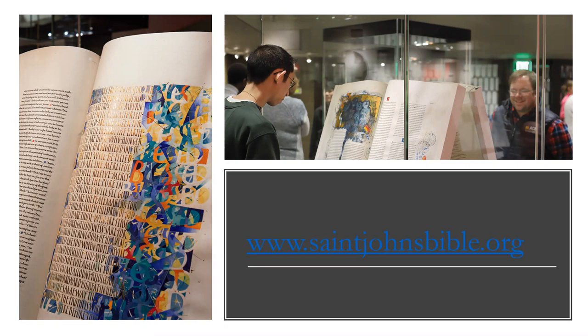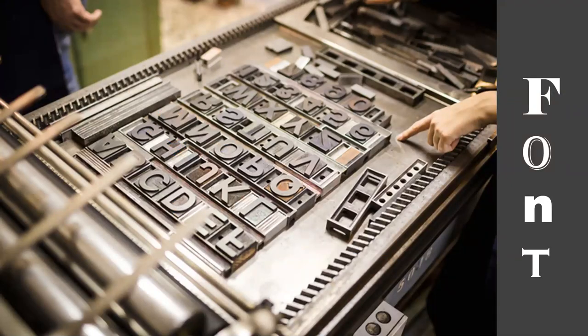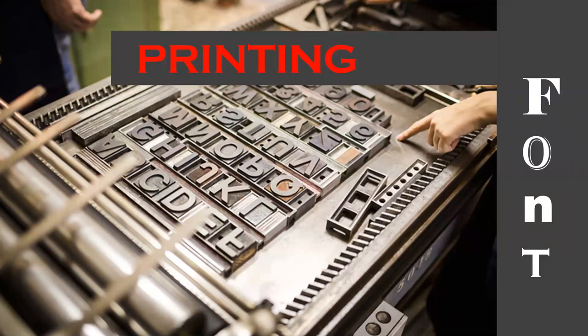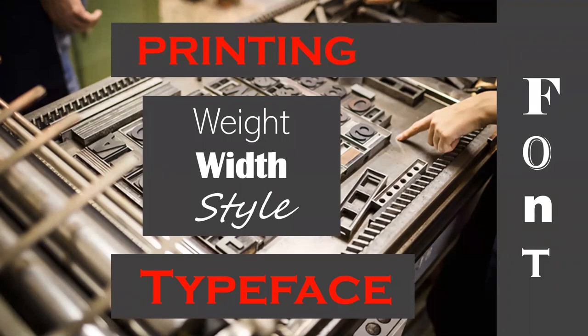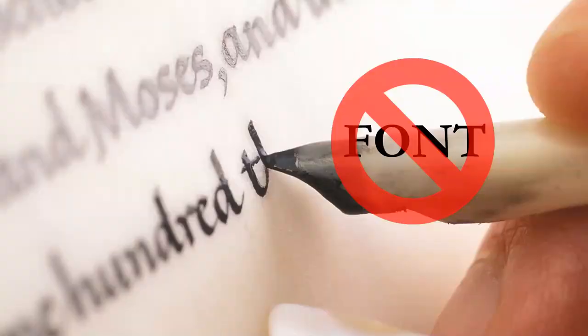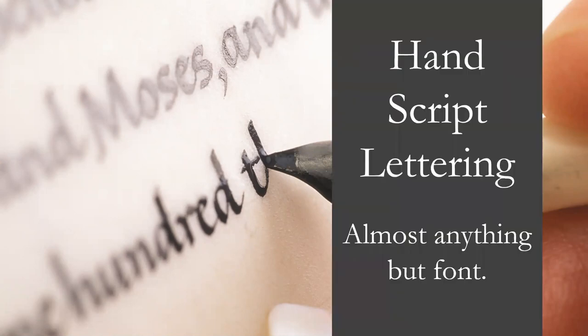Now, before we go any further, I want to clarify one thing. The word font is often used by people when they take a look at a printed page, no matter what and how it was done. Well, the word font is not really a word that should be used with calligraphy. The word font is a word of the printing industry, and it describes the weight, width, and style of a particular typeface within a set of letter forms. In calligraphy, you don't want to use the word font. If you're describing the writing on the page, you can use hand, script, lettering, letter forms, almost anything but the word font.